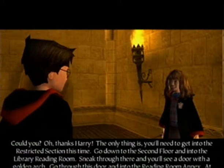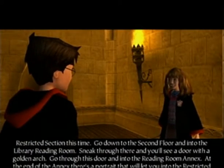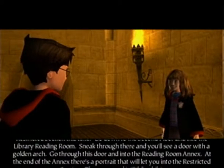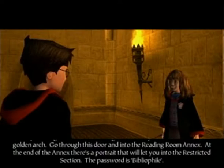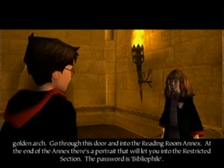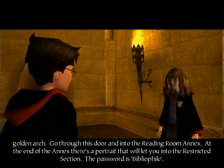The only thing is, you'll need to get into the restricted section. Okay, why would I have to sneak into the library in the middle of the night? And why would the Hogwarts: A History book be in the restricted section? And into the reading room annex. At the end of the annex, there's a portrait that would let you into the restricted section. Seems unnecessarily complicated for such a simple book of history.